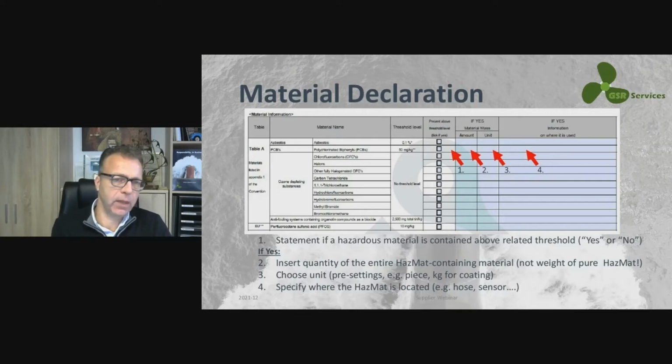Again, here the example is table A. If you click one of the tick boxes, you definitely have a problem, because all these substances have been banned for years. So what is this all about, the different hazardous substances and the threshold and the keyword homogeneous material?